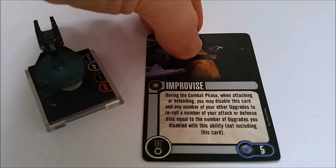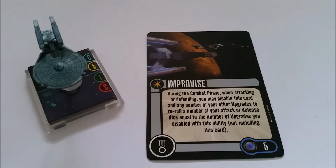The one elite action that you do get is called Improvise. It's a 5-pointer. It's a disable rather than a discard, so 5 points for a disable is quite good. During the combat phase, when attacking or defending, you can disable this card and any number of your other upgrades to reroll a number of attack or defense dice equal to the number of upgrades you've disabled, not including the Improvise card. So you can disable 2 upgrades, for example, and then reroll 2 of your attack or defense dice. You can't reroll 3 because this Improvise card isn't included in there.